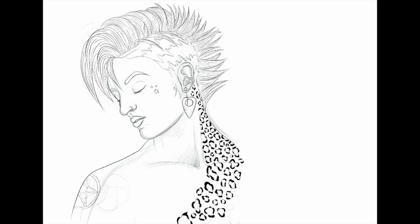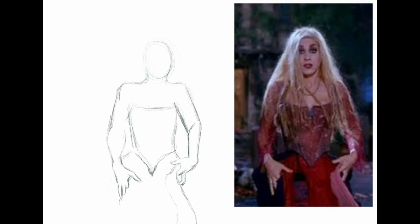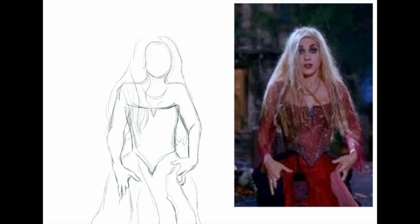So in order to set myself up for success for this Inktober, I came up with a sort of plan for Inktober before it ever started. In other words, I planned on using reference photos for each and every one, or almost every one of these images. So you're going to see the references that I used to go with each of the prompts.